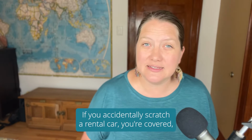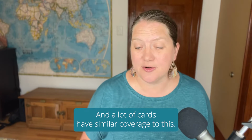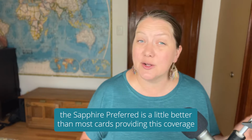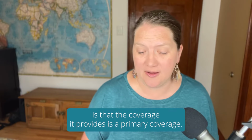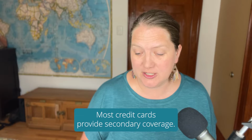If you accidentally scratch a rental car, you're covered. Or you're also covered if you get into a bigger accident. And a lot of cards have similar coverage to this. But one reason the Sapphire Preferred is a little better than most cards providing this coverage is that the coverage it provides is a primary coverage. Most credit cards provide secondary coverage.